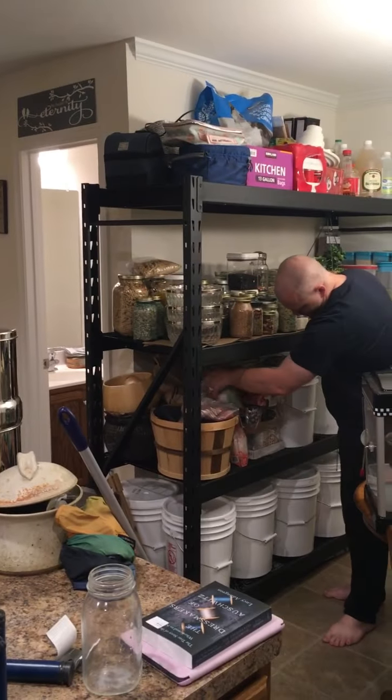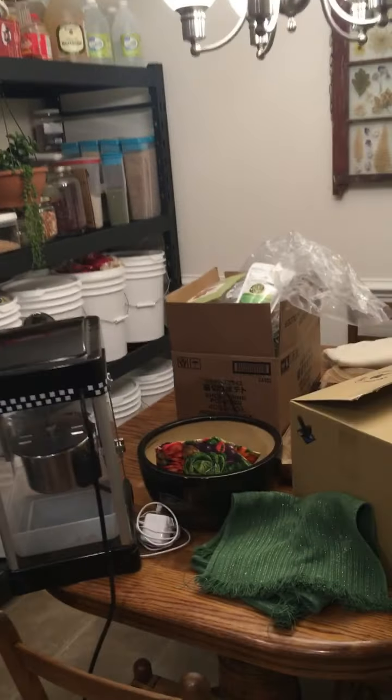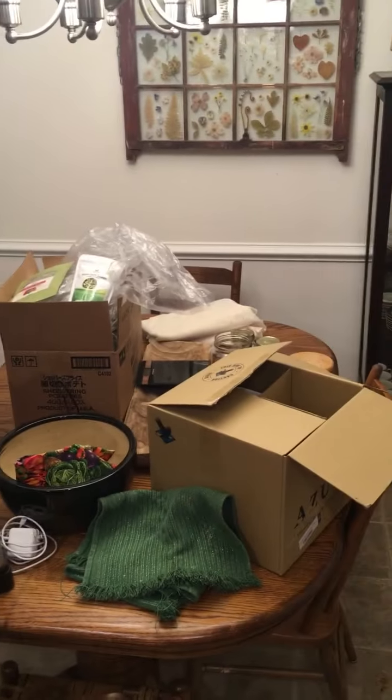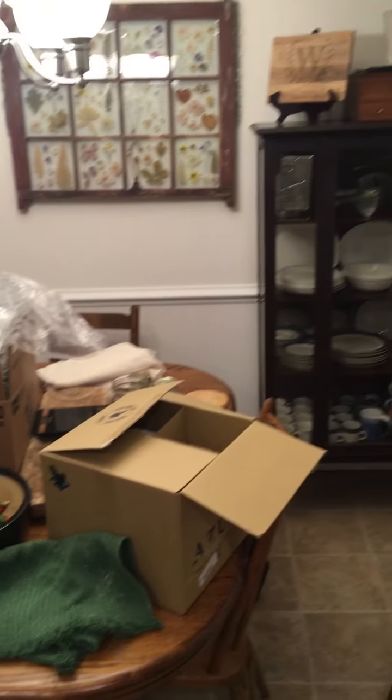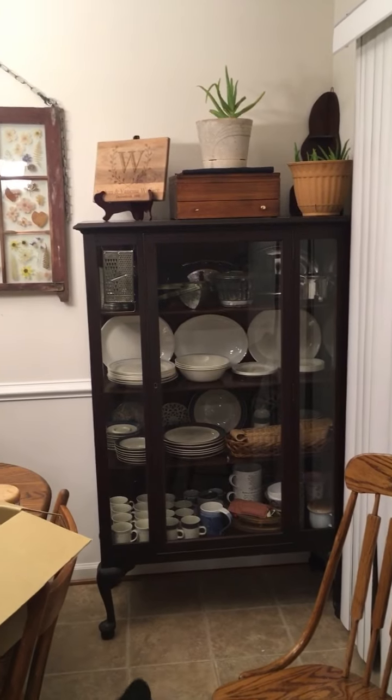Here's the shelf from Costco, all finished and loaded up with our food storage. This is dry food storage, and on top we have our vinegars, dog food, trash bags, anything you can possibly think of, we have it up there. It really cleared off the floor, it made it easier to clean in that room.